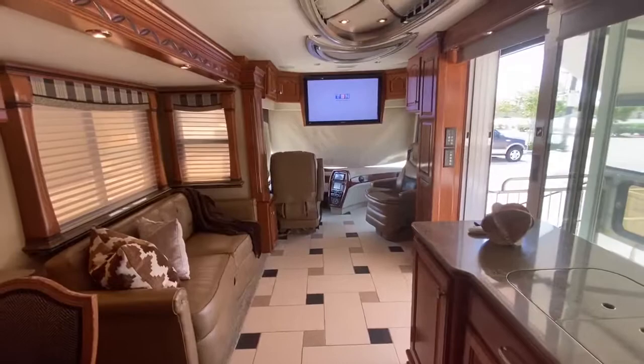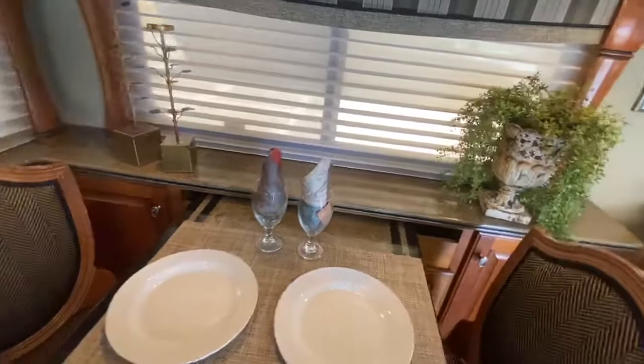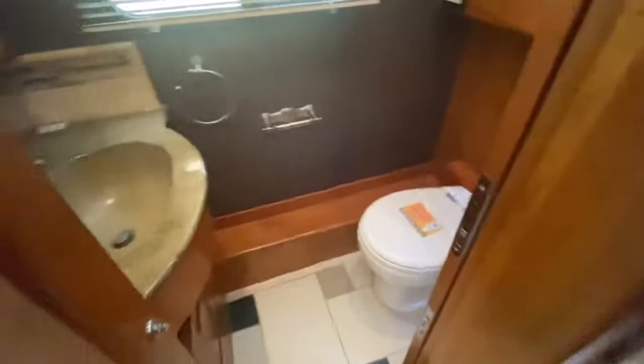That makes a bed. This slides. So if somebody's heavier on that side or skinnier on that side, you just move this to the right or the left. You can see, look at that. Isn't that awesome? All solid surface counters that match. Here's the half bath right here. King bed.